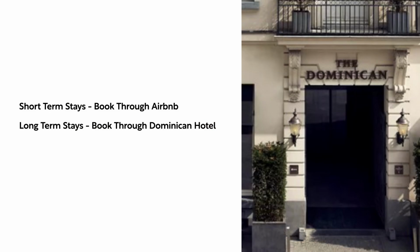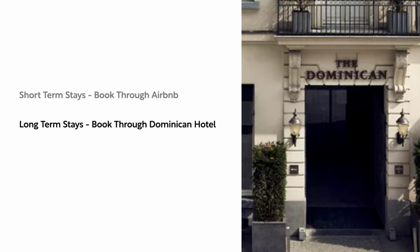So check-in for the apartment was seamless and easy. It was a little bit different than what I had expected because we booked this apartment through Airbnb and went through the typical Airbnb system. Somehow this apartment is affiliated with the Dominican Hotel, here in the center of Brussels.